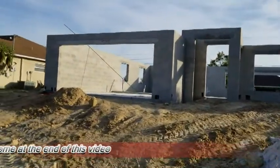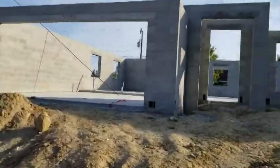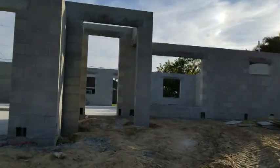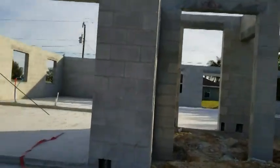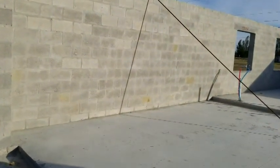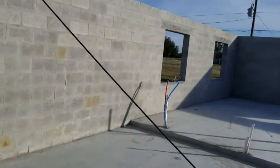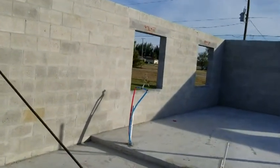So as we walk up here, it's really taking shape now, and it's really going to go fast. Walking into the garage here, those windows over there will be guest bedrooms.